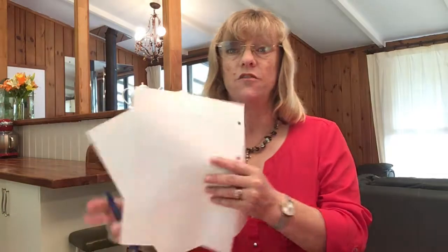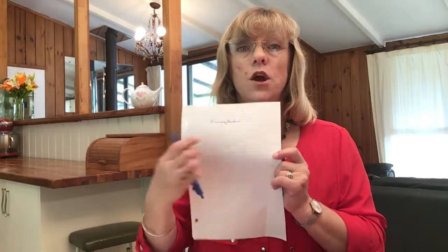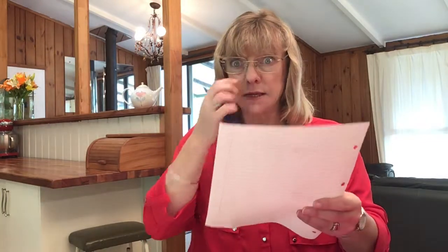You could use a pad of paper or some loose sheets. It really doesn't matter. What you want to do is just get started. At a later date you can make it fancy, and we will talk about that in coming days. But for now, let's keep it simple. So I'm going to use the ring binder, and I've got 2 pieces of paper that I'm going to use first of all. And on one, I'm going to write morning routine. So that's a starting point.